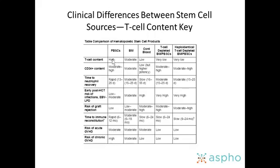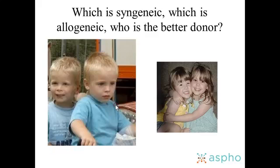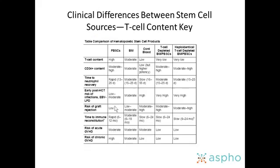Peripheral blood stem cells have very high T cell content. And in addition to that, they're going to have very high CD34 content. So they're going to have a rapid neutrophil recovery. In fact, some of them engraft as early as 8 days. They can engraft very quickly. They're going to have a very low risk of early post-transplant infections. It's going to be low to moderate. They're going to have a very low risk of graft rejection. They're going to have a rapid time to immune reconstitution.